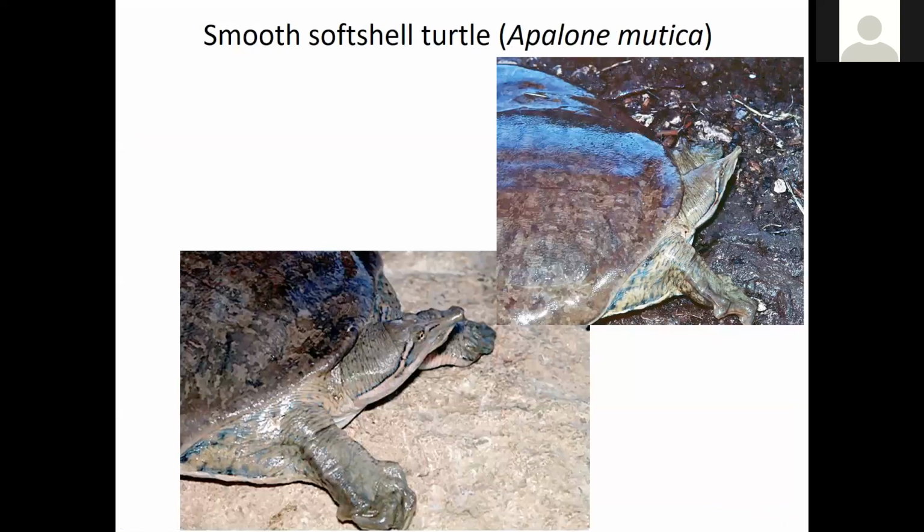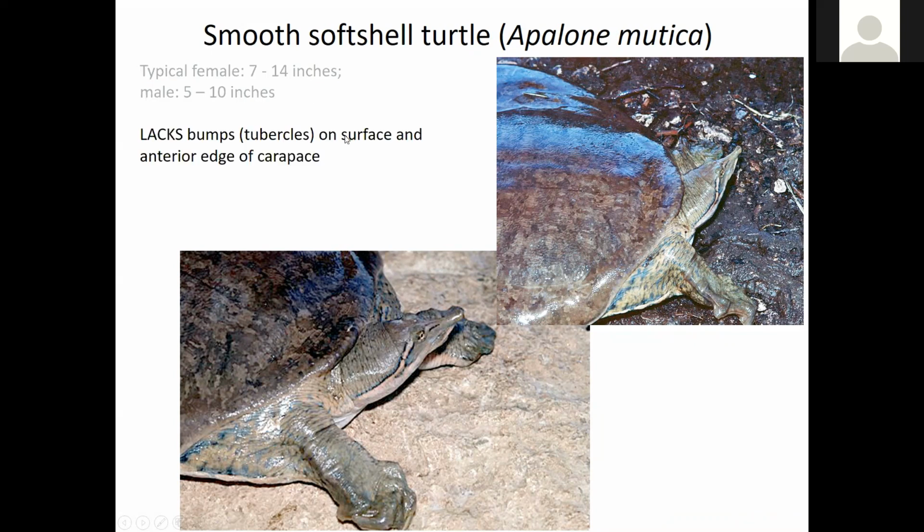The other species is the smooth soft shell. And we're pretty lucky to have these at Hagerman because this is not a common turtle in most parts of Texas. And so these are a little smaller. A female's typically not going to get much over a foot, and they lack the bumps. Okay, they're smooth. They don't have the bumps on the carapace, and most importantly, they don't have those bumps behind the head and neck. It looks smooth behind the head and neck.